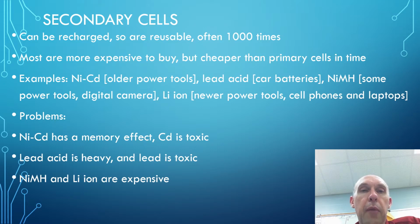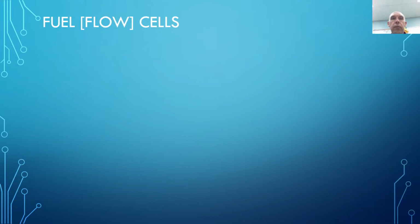Expect to see the lithium becoming more and more common. This is the type of cell that they are working on for the battery-powered cars, and that's where most of this is coming from. Moving on now.